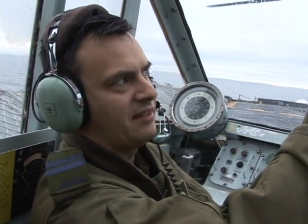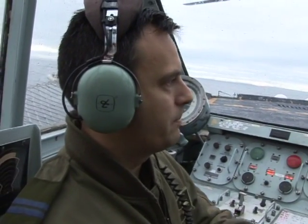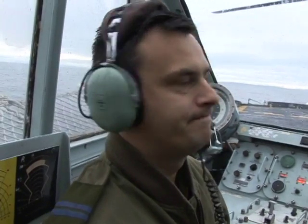There's 15 feet that separates the tip of the rotor from the hangar face. So today is a relatively calm day. It's not pitching, it's not rolling very much at all today. But you can imagine what it's like when we come back and have to land on the back of the ship at night, where the ship can roll in excess of 20 up to 30 degrees and pitch up to 4 to 5. So that can be very challenging.